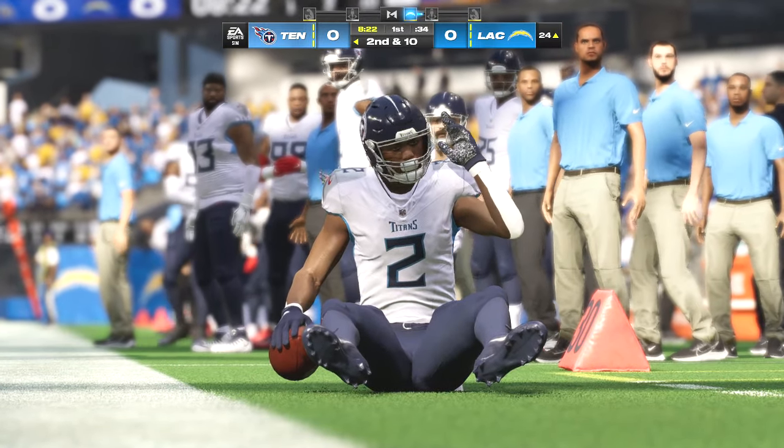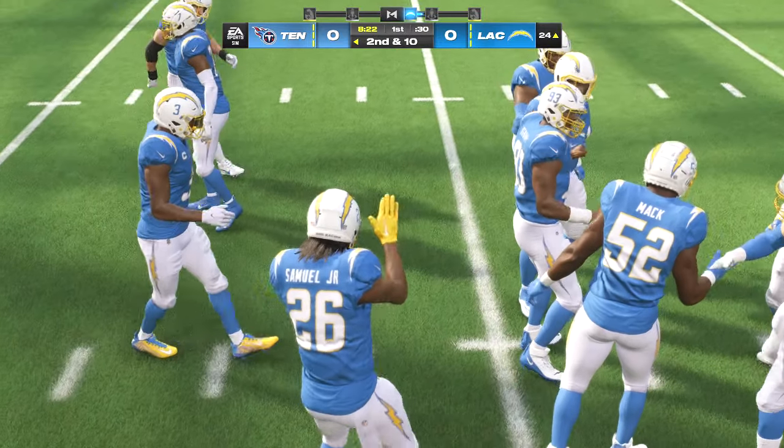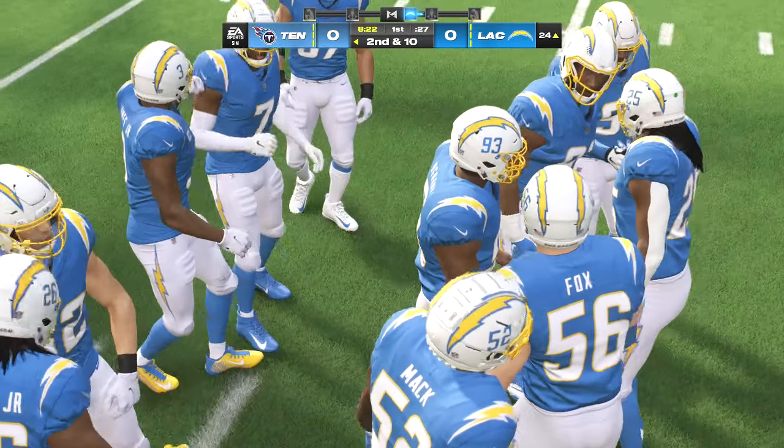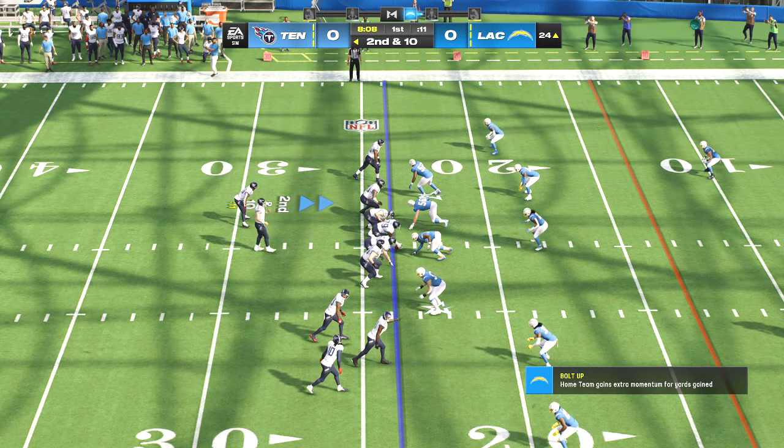That's a nice job defensively to make sure everyone was accounted for, because ordinarily, you pick up the guys downfield and sometimes you forget about the running back. In this case, they did not and dropped him for no gain. Ten.